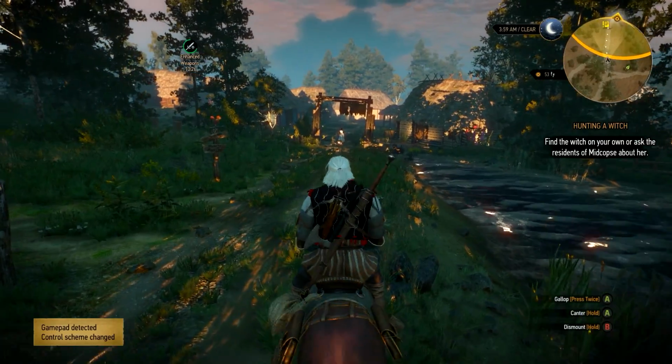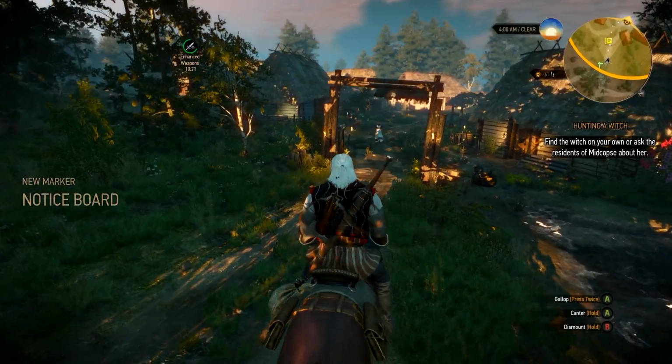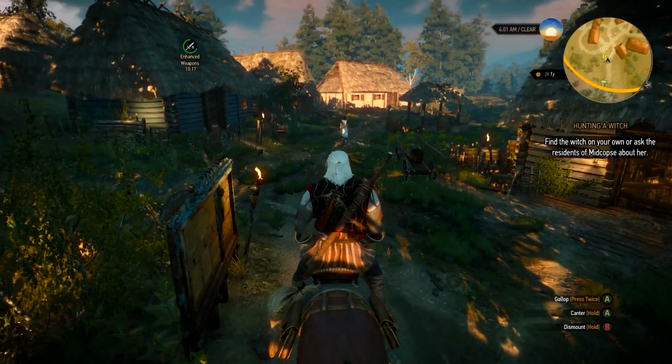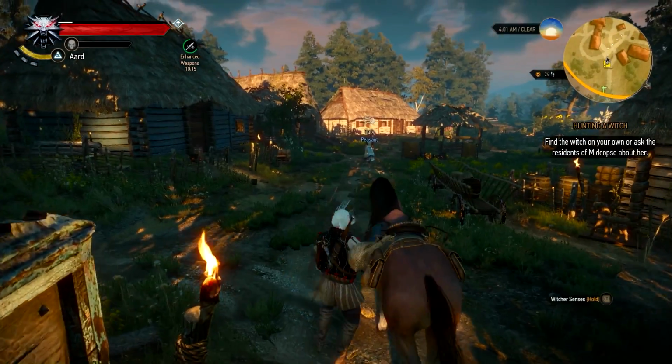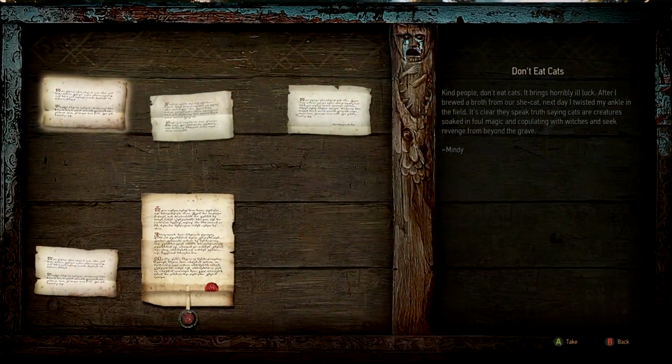Alright, you guys, it looks like we have arrived around the quest marker. There's also a notice board and a new signpost. Midcops. Let's check out the notice board. It's going to be so many points of interest for us to look at.